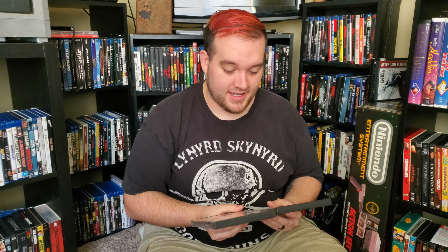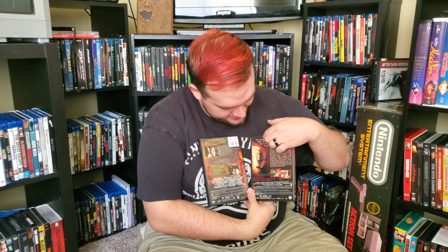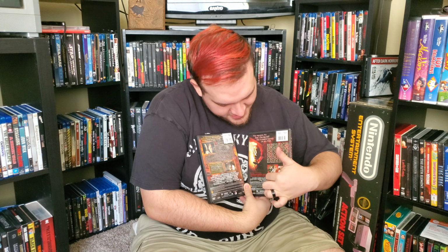And then I look on the back, and I see Stellan Skarsgård is in both movies, right? They both came out in 2005, and he's playing Father Merrin in both movies. Super similar cast, exact same producer and writer. I'm like, what the fuck is this? Is it the same movie, just different titles?